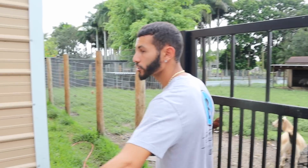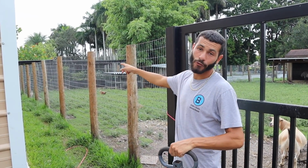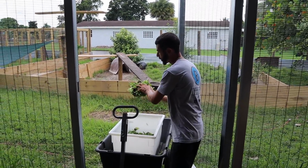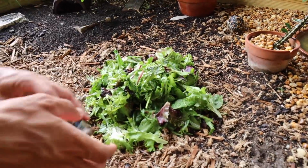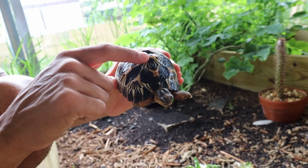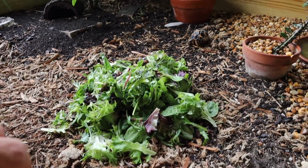But what I'm actually gonna do is meet you guys on the other side, and I will see you guys there. Got a nice handful of spring mix right here, and these radiated tortoises down below, they go ham. Look at this guy. This one is the only one slightly pyramided, but it's actually turning out to be a flawless, beautiful one.